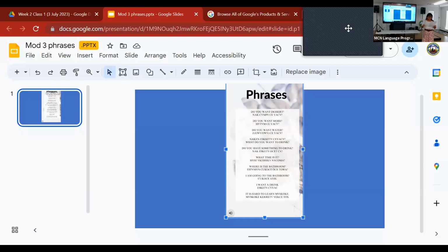And then what time is it? Let's see, a gifka, najoma. And then where's the bathroom? Istiman, Chuguchi, Ojib, Ojidjoa. She said that was the correct spelling of that sentence.